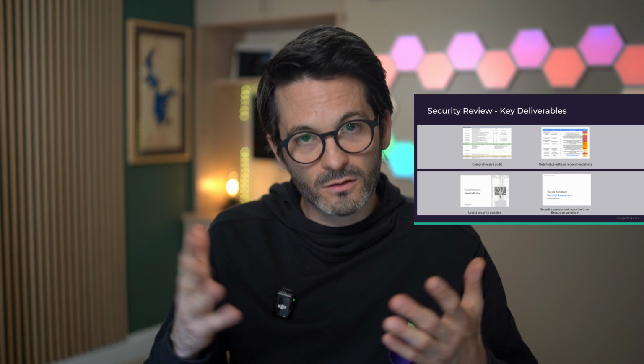We usually use a simple traffic light system, so red, orange and green, and that low-hanging fruit is generally what you're looking for, what you can implement quickly, and then maybe what might take a little bit of time. We'll also go through the latest security releases from Google, because there are new features coming out all the time, and the security ones can be difficult for IT teams to keep up to date with. So we'll often go through the last maybe 6 months to let them know what's available, and which ones we feel are relevant to them as an organization.